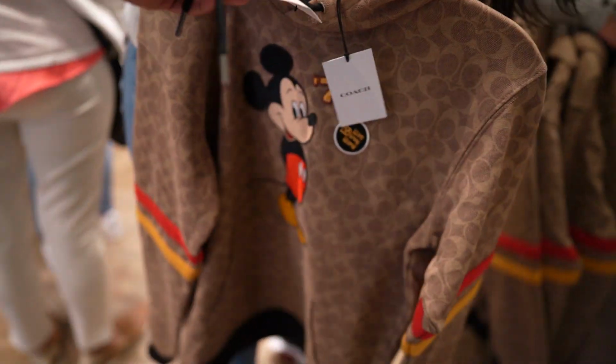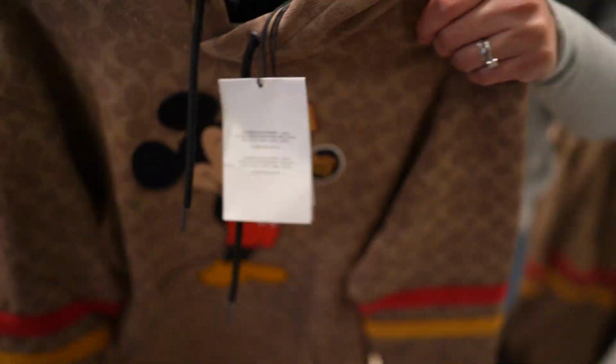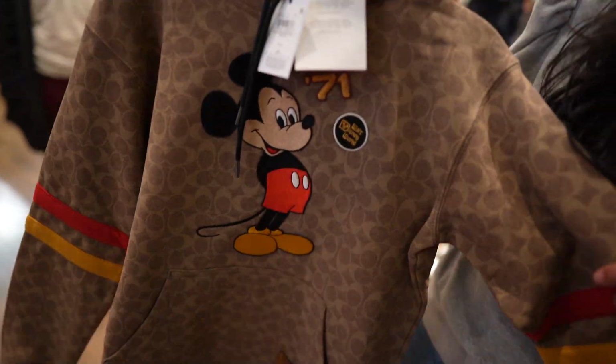Dude, I like that they're pretty stocked up right now. No, actually, from XS all the way to L only. But I love the Coach sweater. I like this so much. It's a great hoodie, thick materials. I mean, you're not going to be cold in it.